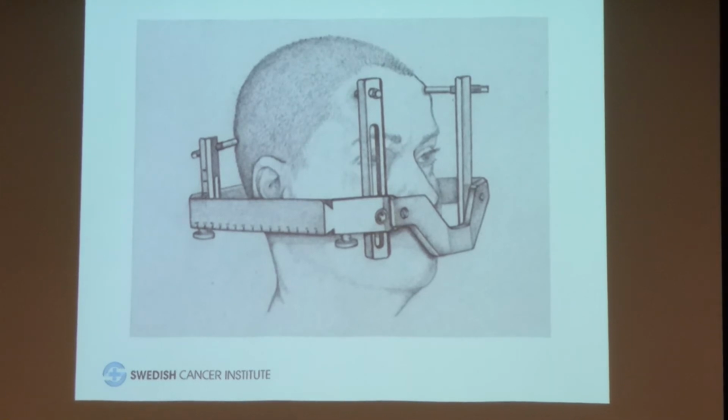Well, the brain is a special organ because it is encased in a fixed skull. It doesn't move relative to the skull. So the gamma knife could be invented because you could screw this frame into the skull, and then that frame in turn was fixed to the gamma knife device. So you could be accurate to under a millimeter. Wow. With this device, right? With this machine. The problem is the rest of the body isn't encased in a skull.